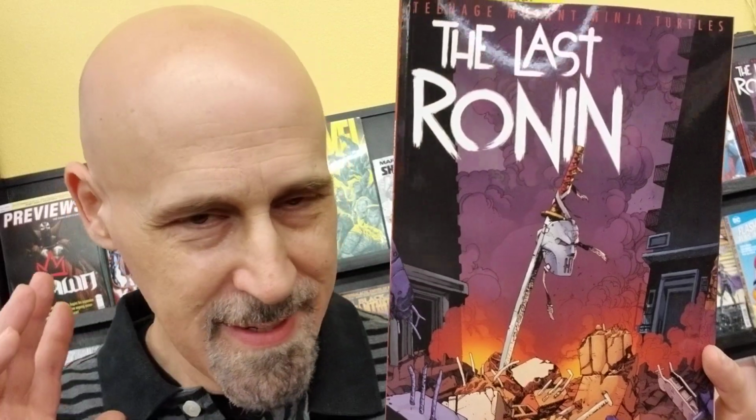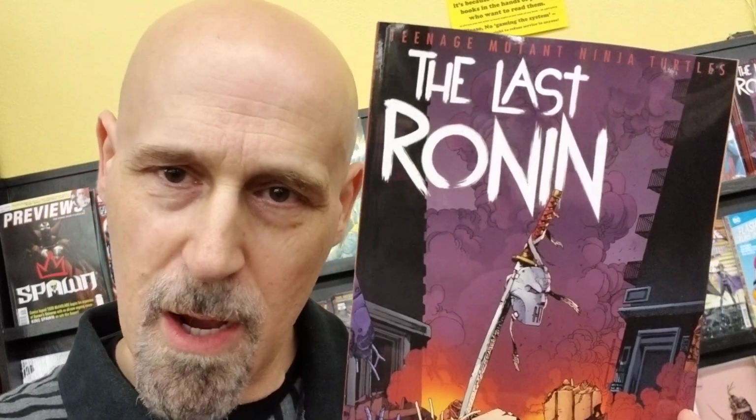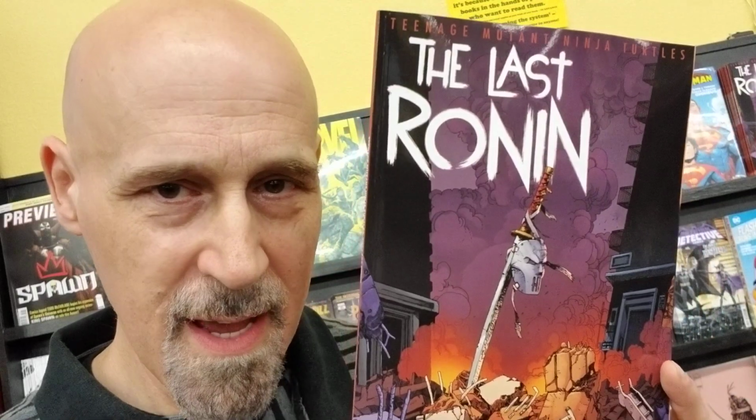The final, and certainly the biggest of the number 3s this week, The Last Ronin. This series has taken seemingly forever to come out, but the wait has just made people even more frenzied than they already were. It has been a smash, smash, smash success. Number 3 is in this week, and it's on the stands. I've got a bunch of them. Hopefully we won't sell out, but we'll see.